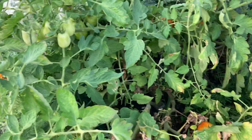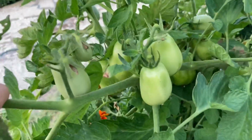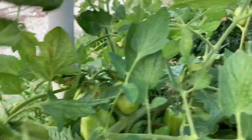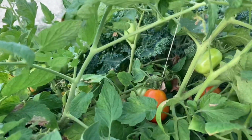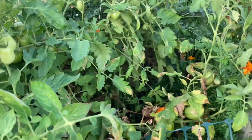So this is a Roma tomato we have in one of our raised beds that is shaded with the shade cloth. And guys, these Roma tomatoes are really just going to town. Look at this. We are having a Roma tomato explosion. So Roma tomatoes are known for sauce tomatoes and they do well in the heat. And I have to say, I'm very pleased with them and how they're producing.